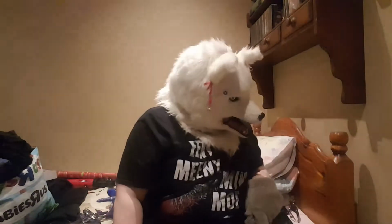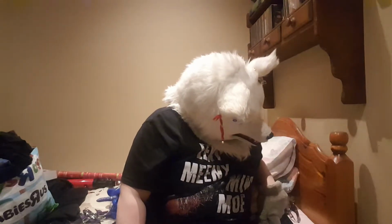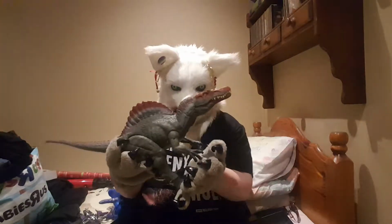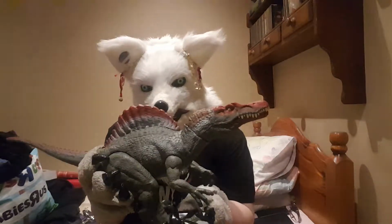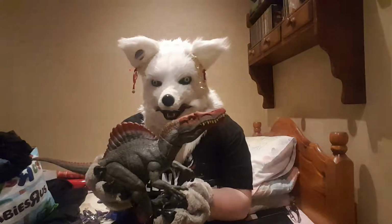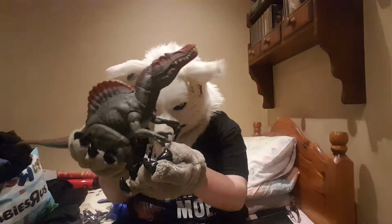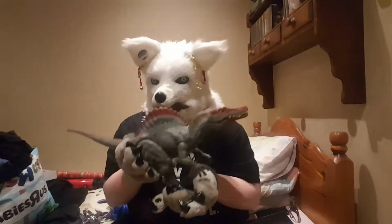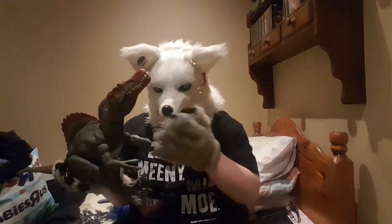So that was number 5. Number 4. Number 4 is this bad boy. This is the Jurassic World Legacy Collection Extreme Chomping Spinosaurus from Mattel. I was super hyped for this thing coming out.